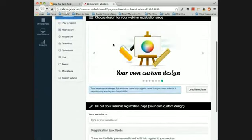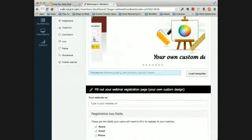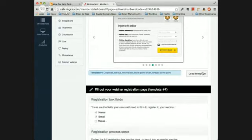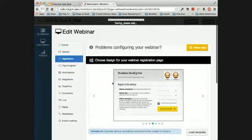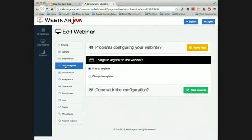So if you choose this custom design, it's a very small required field, just your website URL and the fields you want in your registration box. But if I choose this design, which was the first one I had chosen, and load it, we have different options down here. So click on the design, load it, and then fill out the options, and then click Save Module. You're done. The next screen, I probably should stop saving modules so you don't have to wait for me to save it. All right, successfully updated.